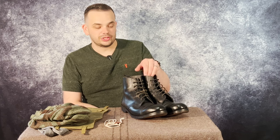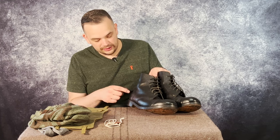I have very large feet. My feet are size 13 and they're very wide, so it's hard for me to get original footwear. Occasionally size 13s come up, but not in a wide fit. These are a wide fit and these are the proper rough side out leather. I haven't burned them down. Many people say, oh, you need to burn them down, but they didn't do it in the Second World War. These are a pair of field boots and not for parade.